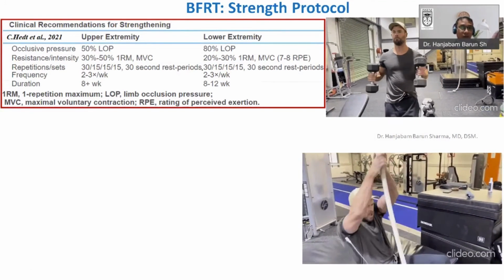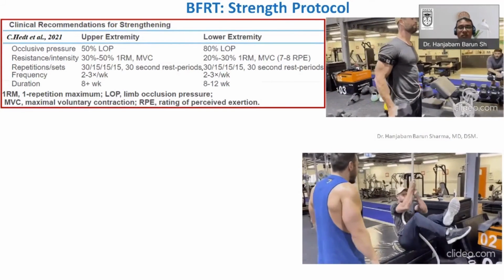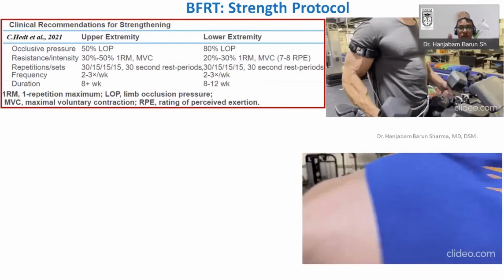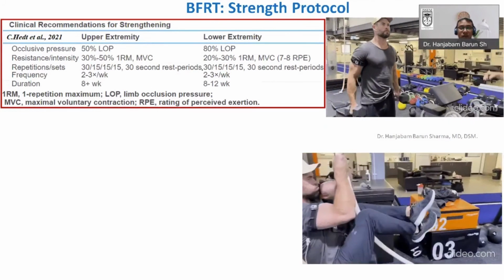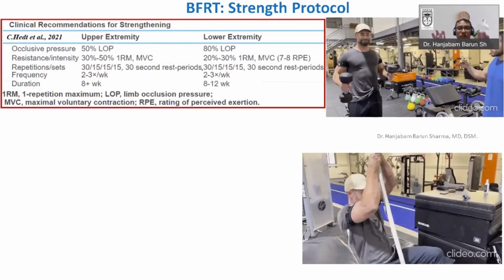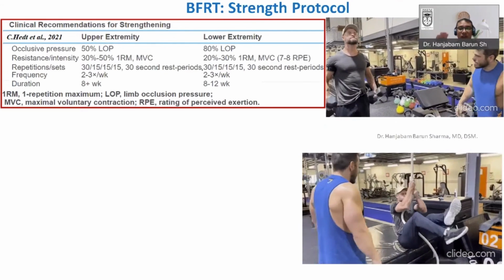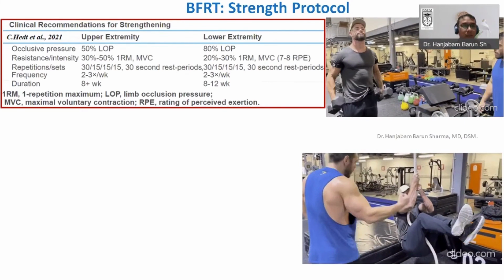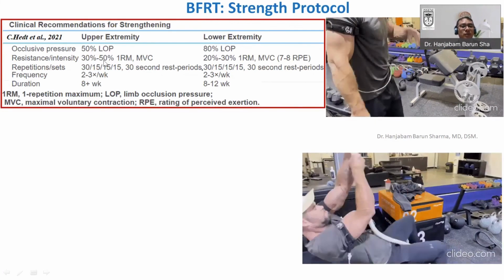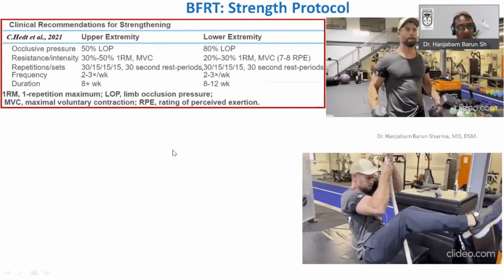See, in the earlier paper, we have seen that at 60 or 80% not much additional benefit is there, but still this author has reported it. That's why it depends from author to author. It depends upon your experience also. That's why experience is more important. You cannot just apply all these protocols as such. You have to modify based upon your experience, your clinical reasoning, and the status of the client, the status of your subject, all these things. And the resistance intensity generally for the upper limb is around 30 to 50% of the 1 RM or maximum voluntary contraction, that is MVC.